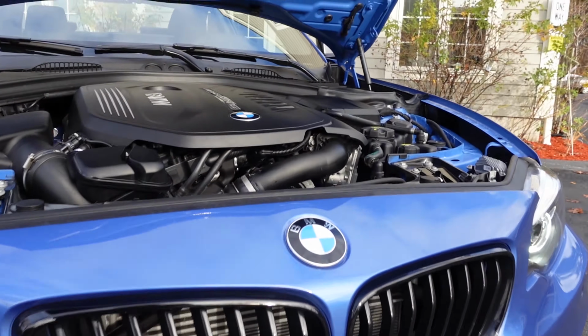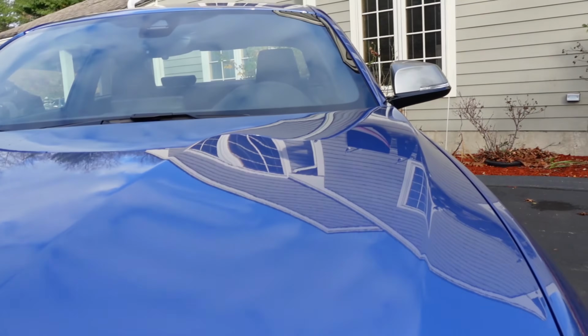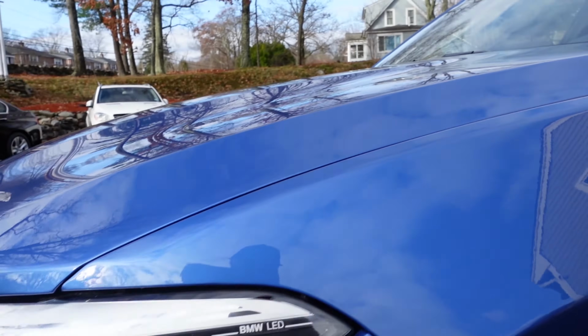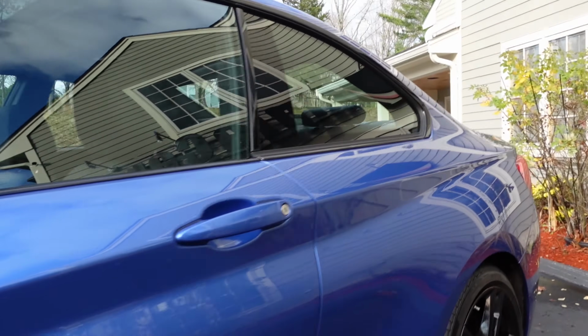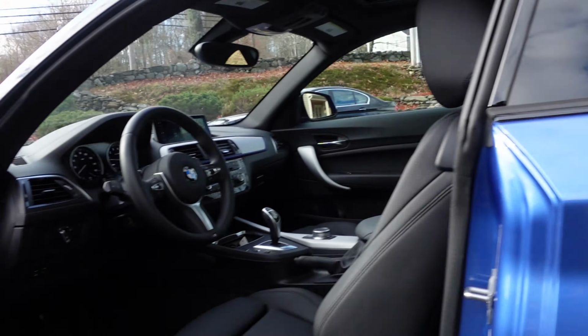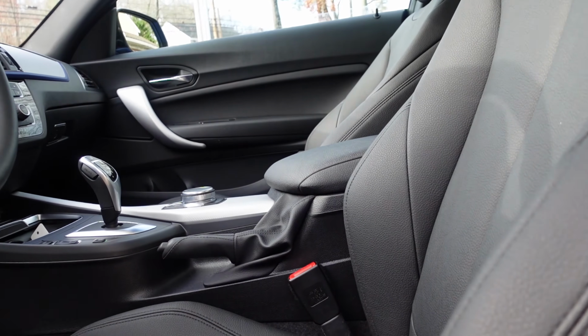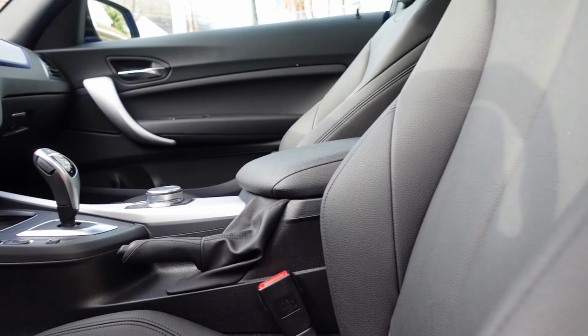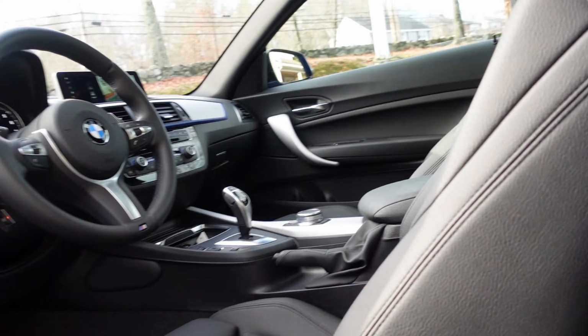Black kidney grille. BMW LED headlights. Just as it was on the passenger side, the driver's side is equally in fantastic condition. One little mark right there on the center.